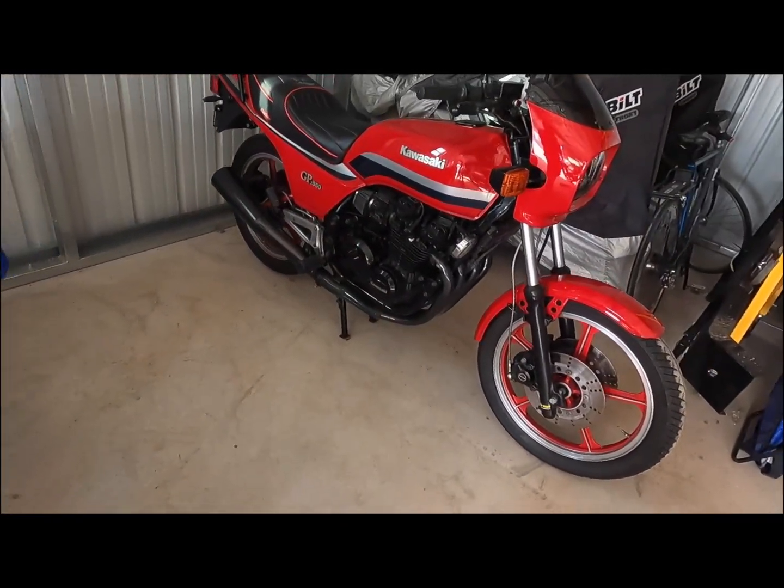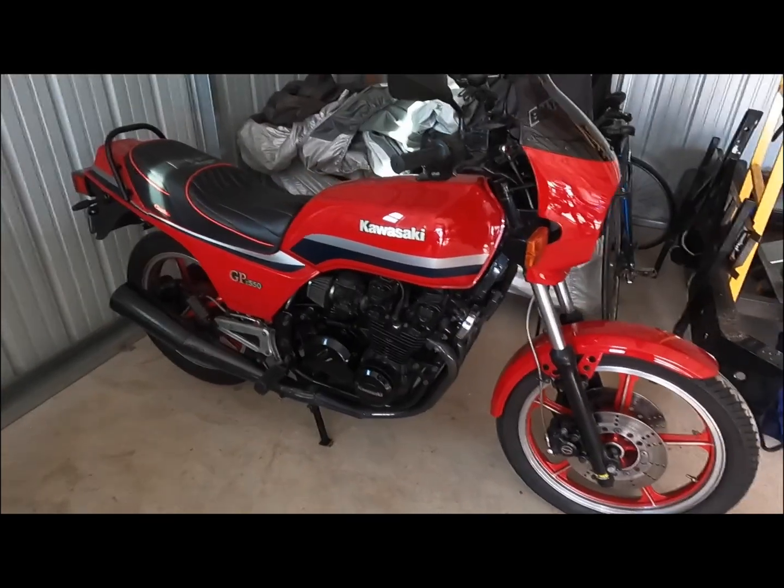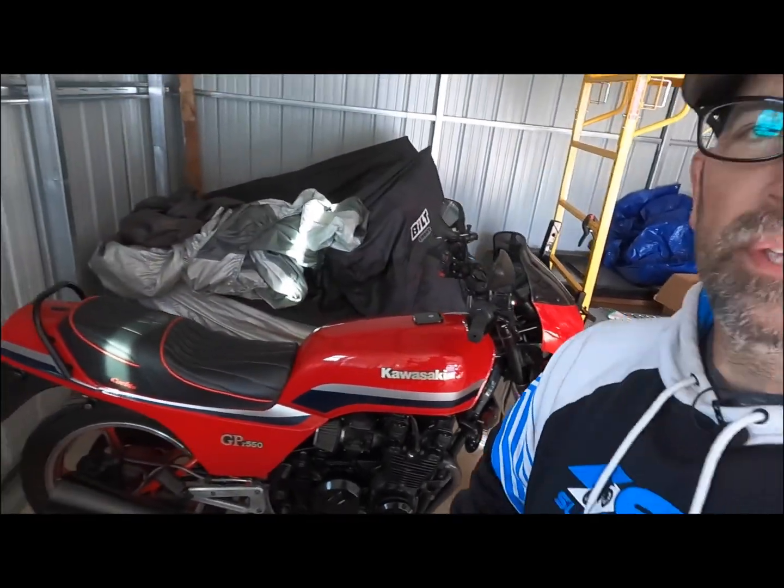Now for the street bikes, I've still got the GPZ 550, and man, this thing is a blast to ride up here on some of the roads in the foothills of the Sierras.